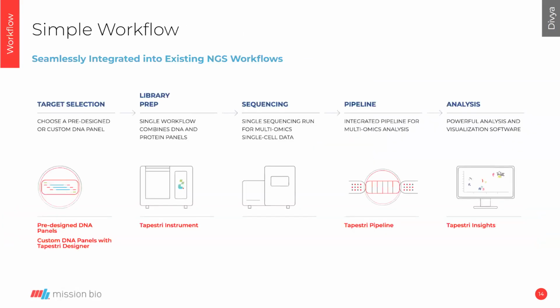The Tapestri seamlessly wraps around standard Illumina NGS workflows to enable novel single-cell multi-omic resolution. In addition to our easy-to-use instrumentation and fully kitted reagents, we provide a suite of software to support upfront custom DNA panel designs, as well as an integrated Tapestri pipeline for multi-omic analysis, and finally, Tapestri Insights for data visualization and publication-ready figures.